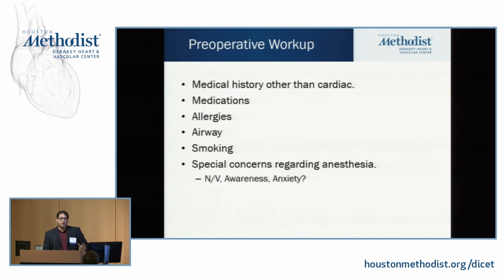I want to know if you had nausea and vomiting, if that's a big concern of yours. There's multiple levels of what we can do. Did you have a situation of awareness at some point in your life when you had a procedure? Super important. What about the anesthesia is causing you anxiety? And I guarantee you we can talk you through it. And if we can't talk you through it, we can get you through it real fast so you won't remember.